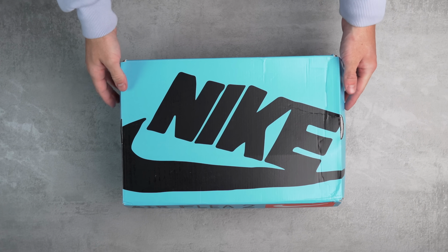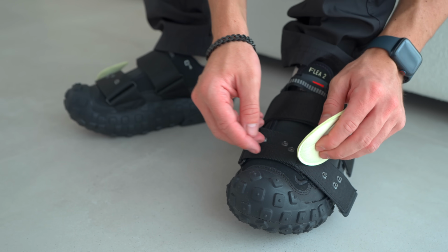Today we've got one of the wildest sneakers to drop this entire year. It's got a ton of really unique details, but also has people confused, so let's figure it out.